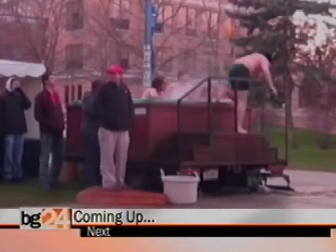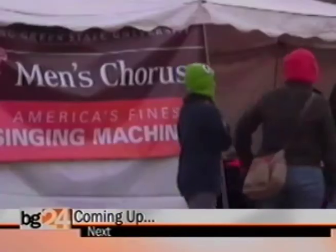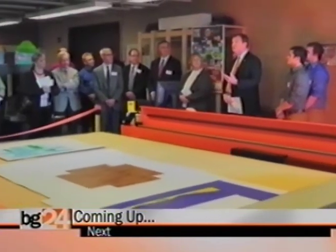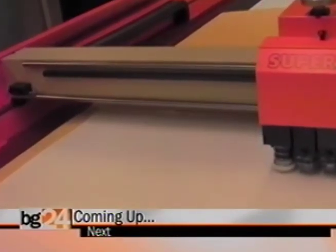The cold weather has finally hit us, so that means the men's chorus is back in the hot tub for their annual Chuck a Duck for a Buck fundraiser. And the VCT program has created a new state-of-the-art packaging lab. But what exactly is a packaging lab? Reporter Madeline Fenning got a look at the new installment.